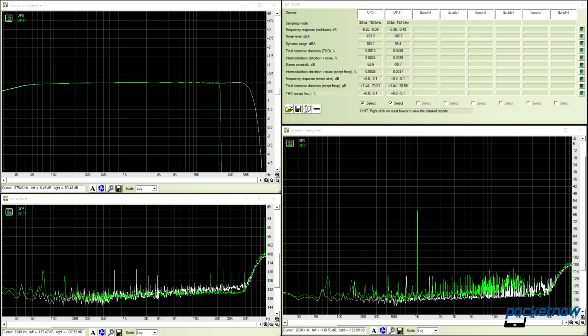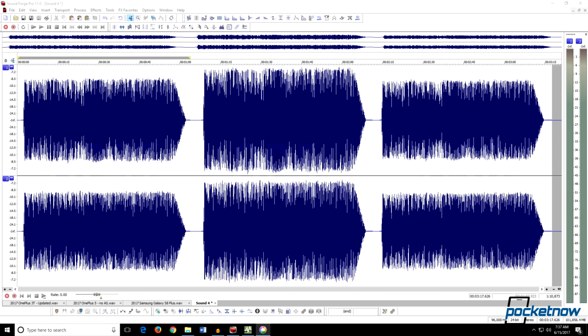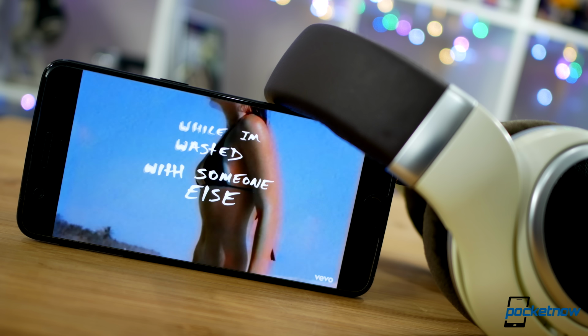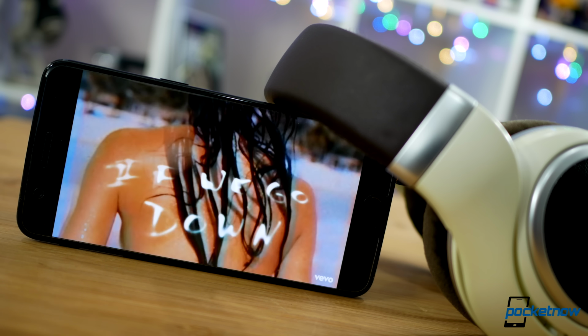The new chipset from Qualcomm now supports true 32-bit playback, and we do see very subtle improvements to quality and benchmarking. But more importantly, the headphone amp gets a small bump in output power, placing it just above the 3T and more expensive options like the Galaxy S8. OnePlus maintains an excellent reputation for audio playback.